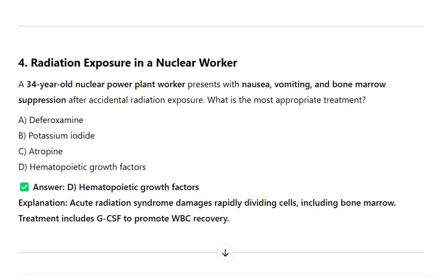Answer: D. Hematopoietic growth factors. Explanation: acute radiation syndrome damages rapidly dividing cells, including bone marrow. Treatment includes G-CSF to promote WBC recovery.